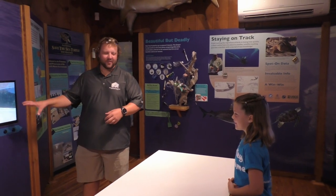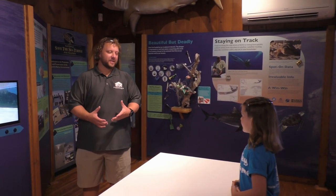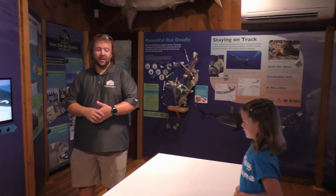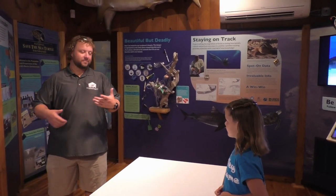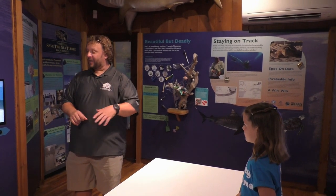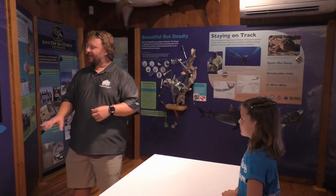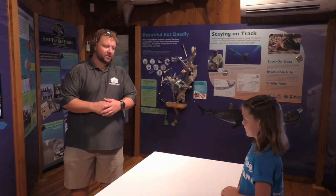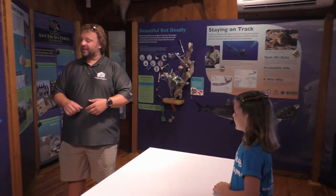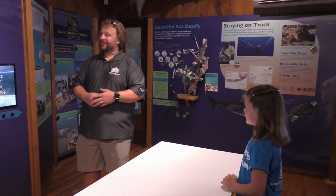Yeah. So lionfish, we have a lot of them out here, unfortunately, now. They're what we call an invasive species. They're not supposed to be here. But unfortunately, people let them out of their aquariums, and they've done very well here, and we have a lot of them out here now. But they eat kind of everything, and they grow really fast. And so we've got some great research going on at Nova Southeastern University to learn about the lionfish and what impacts they're having here in Florida.